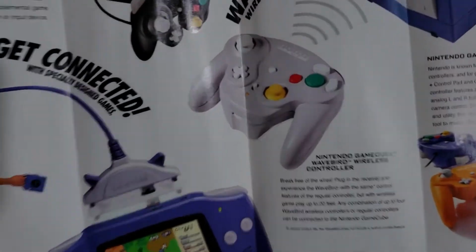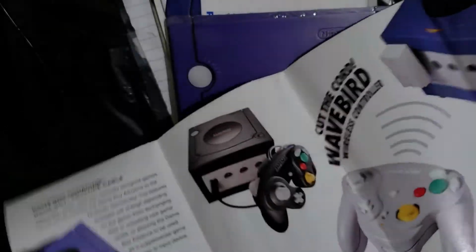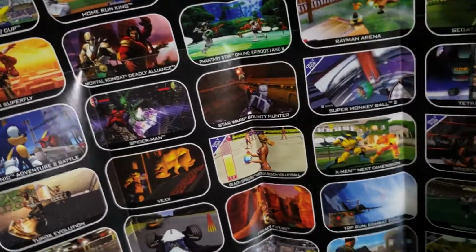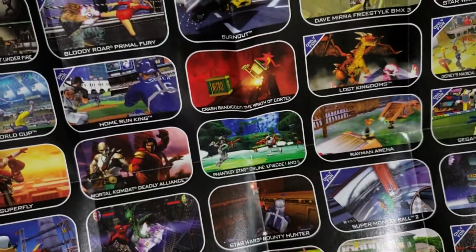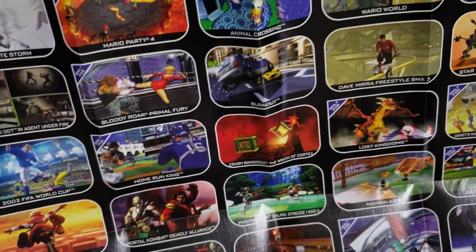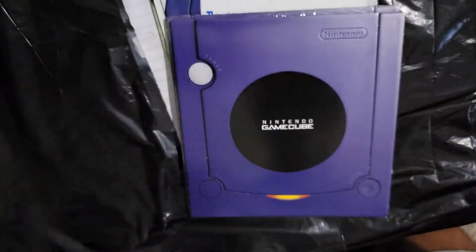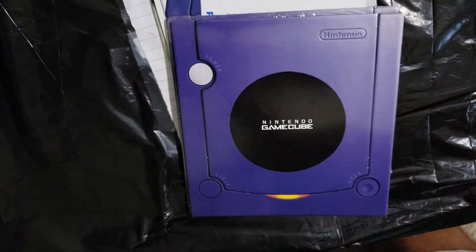Got some more fold-outs here. A lot of these I think are European, but I could have just picked them up from the other movie games here. But I just remember a lot of this stuff in this bag here being European. So yeah. Here's the back side of that.